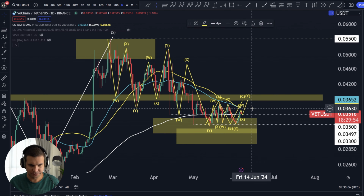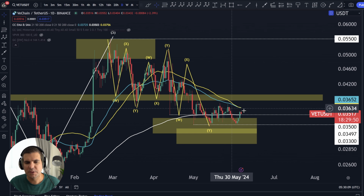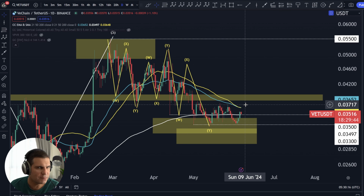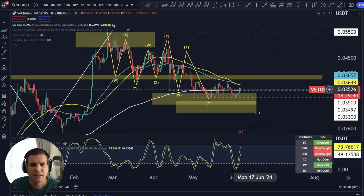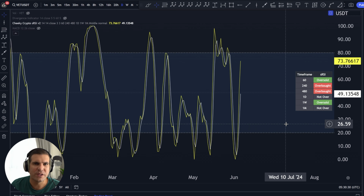Okay, so I guess to summarize everything that I've just spoken about, I'm expecting a little bit more volatility to the upside, a potential wick above the 50 exponential moving average, 50 simple moving average, and should that close, it might give the bulls a little bit more confidence. From our stochastic RSI, as you can see, we've got a little bit more momentum available to us on the daily time frame, indicating that we still have potential moves higher. The same is said for the hourly chart, but not the 4 or the 8 hour.